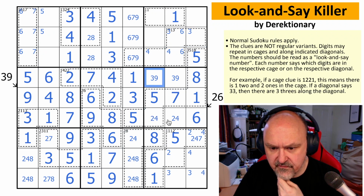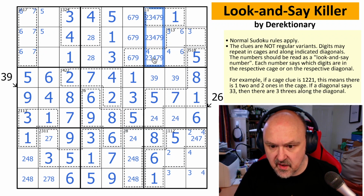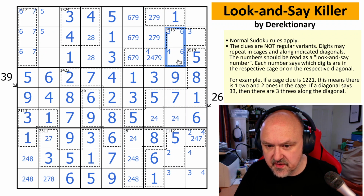2, 3, 4, 7, and 9. So these are 2, 3, 4, 7, and 9. I can't put 3 into any of those because those ones are not in this cage and that one sees that 3. So 2, 4, 7, 9. I can't put 4 up there because of those 4s. Hang on, I can't put 3 in any of those or there. That has to be the 3. In this column, this is the only place for the 3. This is the 9. Means 9 can't be in those ones.